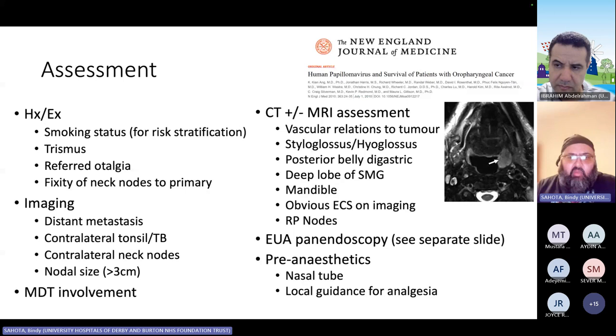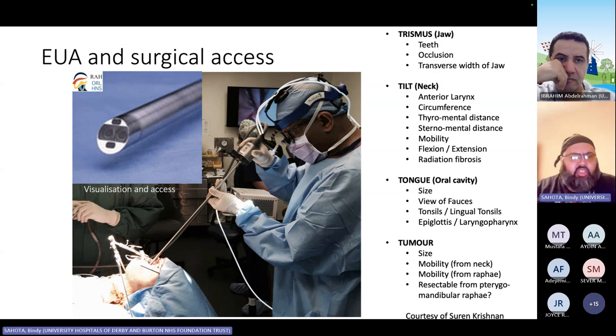This is an image of Prof Christian just doing an EUA. So classically we go for the four T's, so checking for trismus, the neck tilt, the size of the tongue, and tumor assessment factors. So the trismus part is, have they got big teeth that are problematic? How's their occlusion? What's the transverse width of their jaw? If the width of their jaw is very narrow, it can make the assessment really quite poor.